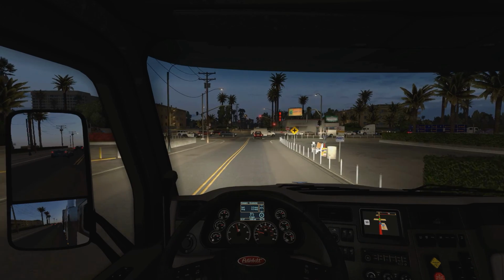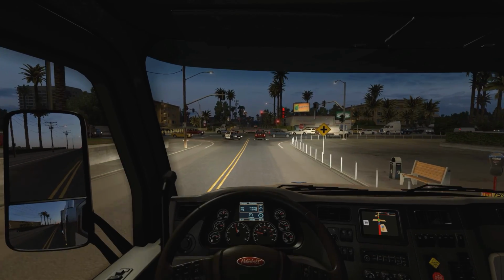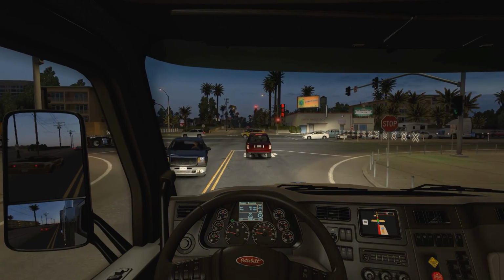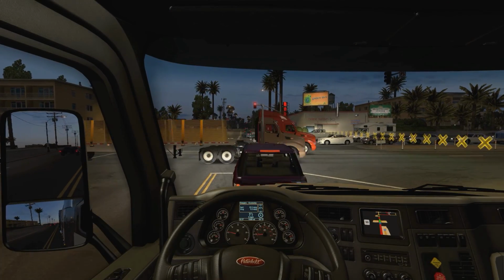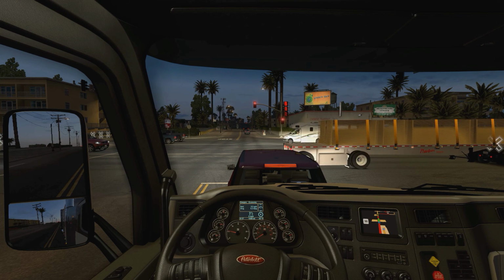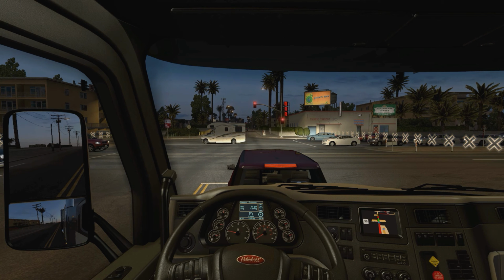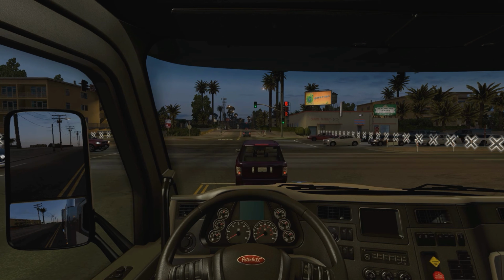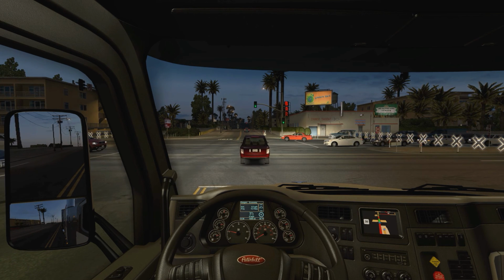And it looks like in the 1.2 patch they might have put a couple new AI vehicles in the game. I noticed back there at that motel it looked like there was a big 4x4. I don't know if it was a Ford or a Toyota. But I had noticed that in the game before, so not sure if that's new with the 1.2 beta patch or not.